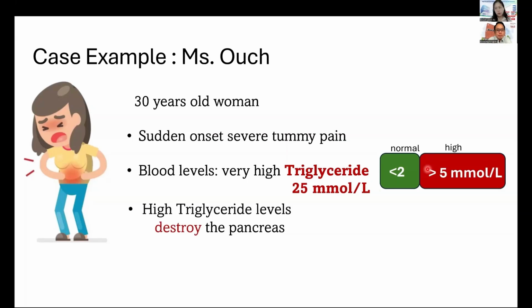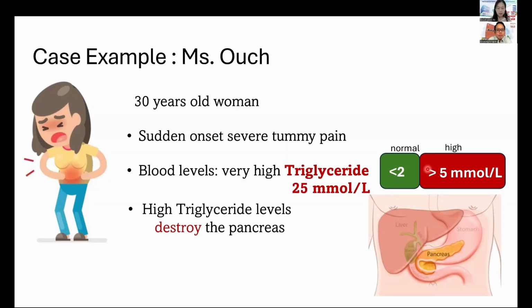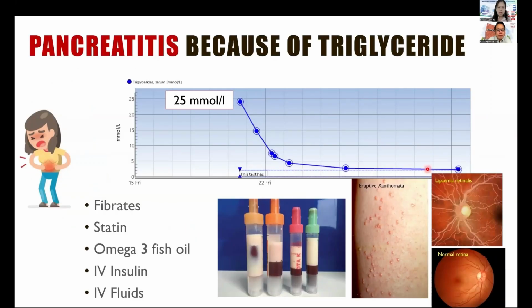What's important for you to remember is triglyceride is very inflammatory. It destroys the pancreas and hence the severe pain. And the pancreas sits right here behind the stomach. So the pancreas being inflamed is called pancreatitis. Any "itis" behind a word just means inflammation. This is because of high triglycerides. To push it down, this is a patient requiring admission, and we need a lot of medication: fibrate, statin, fish oil, intravenous insulin, and lots of fluids.